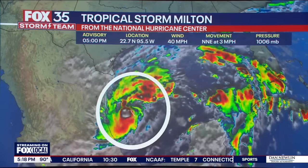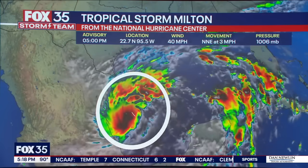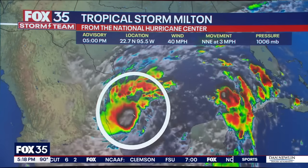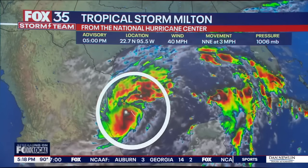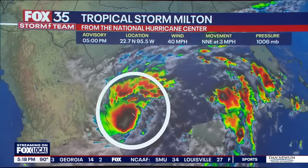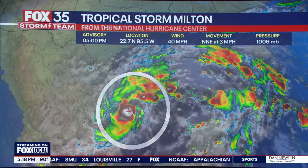So here's the latest. Earlier this morning at 11 a.m., that's when we did see the first issue of Tropical Storm Milton. So at 5 p.m. this is the latest. Right now holding 40 miles per hour, and we are seeing that very quick intensification with those thunderstorms, and we're going to continue to keep a close eye on the development of Milton because we do have a lot of factors at play.